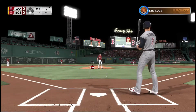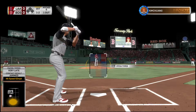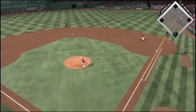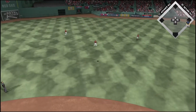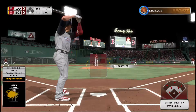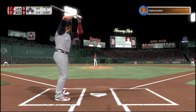Again, he sends it out of play. Another 1-2 delivery. Now a flare out toward right center. And this will be taken by Pedroia for out number 2. Into the box now, Mike Trout. First chance for him here in the top of the first with nobody on.